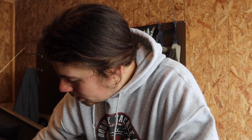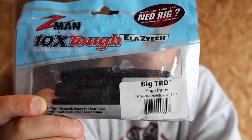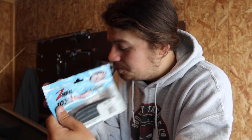And so earlier in the fall, I was fishing a lot of Ned rigs. I kind of backed away from that. So this is kind of what I was fishing more than anything, the big TRD in the Yoga Pants color. And that's a 4-inch Ned rig style bait, and that's what my 5.5 pound smallmouth came on this past Black Friday, the day after Thanksgiving 2019. That's what that fish came off of right here.